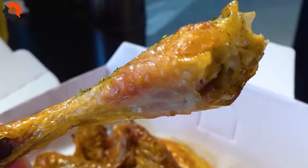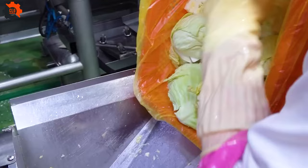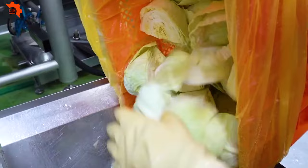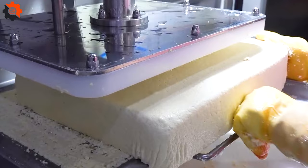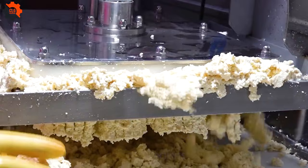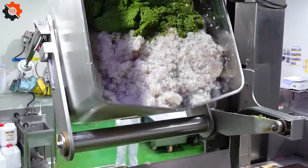The journey of a dumpling. Explore the dumpling production process at a Vietnamese food factory. Are you curious about how delicious dumplings are made? Let's explore the dumpling production process at a Vietnamese food factory. Where every day more than 20 tons of dumplings are produced, enough to serve 100,000 people.